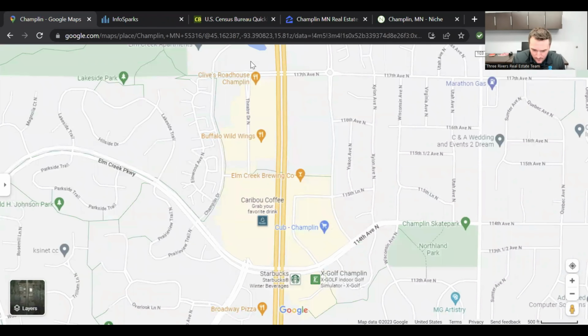If we take a look at average home prices in the city of Champlin, it's $420,000 for the average. If we look at the Twin Cities region, the Twin Cities itself is 426,000. So Champlin is just under the average sales price for a home within all of the Twin Cities. So it's a very affordable suburb, which is actually really cool given all the things that are right there within city limits itself. You don't really have to go very far if you're looking for something within city limits. Everything's there. Makes it very affordable, which is why it's a very sought after suburb.